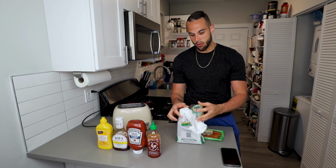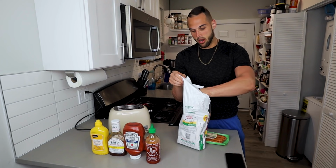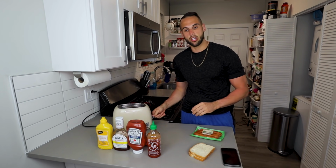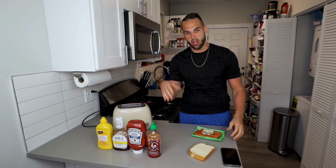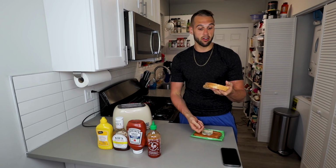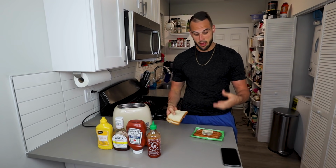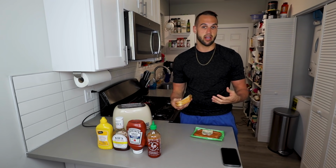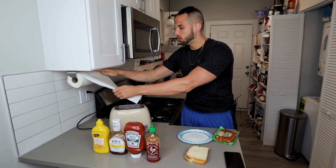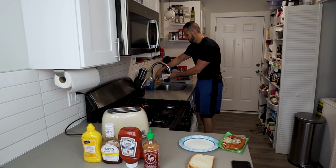First things first, I want to toast my bread. And toast them however long you want. The longer you toast them, the more moisture that comes out of them, the smaller they get, so the sausage might hang out over the end. But sometimes I don't even toast them. If I'm really in a hurry, I can literally just take them, put the hot sausages on there, and go to town. So simple.